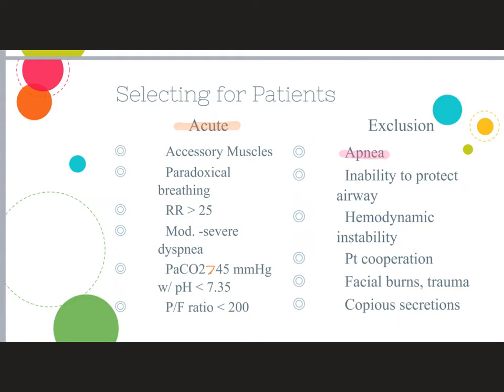And then you'll have nurses say, well, can't we just restrain them and put the mask on them? They have to be able to remove the mask. If they feel like they're going to throw up, they have to be able to take that mask off because we're worried about aspiration.